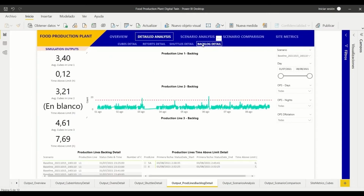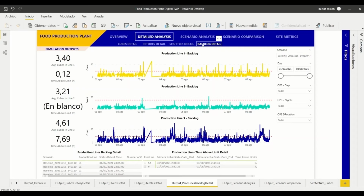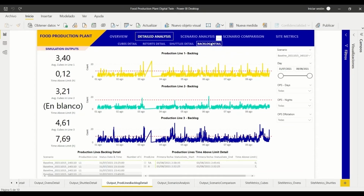And finally, for the backlog, the customer establishes limits for each line, and the dashboard allows the user to know how many times and for how long these limits have been exceeded. It also allows the user to compare two different scenarios to study which one brings more advantages to the operations.